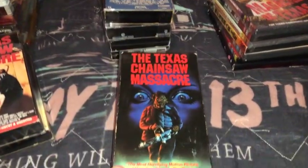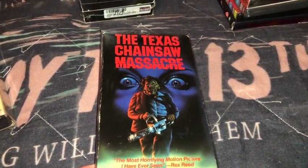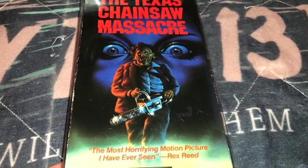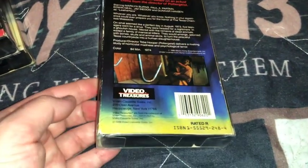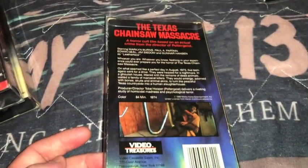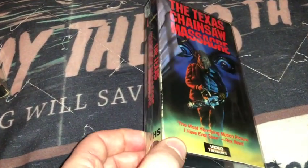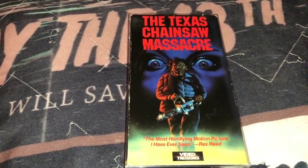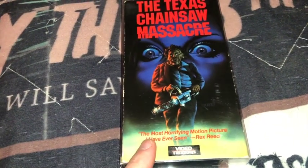The first item here is a VHS tape from Video Treasures, and it has a really cool cover that was the original cover from the first VHS that came out, which you will see here in a minute. But this one came out in 1988. I would like to upgrade that at some point. This one has a little bit of wear. I do kind of like the patina or the wear from the years, but I would like to get a better copy.